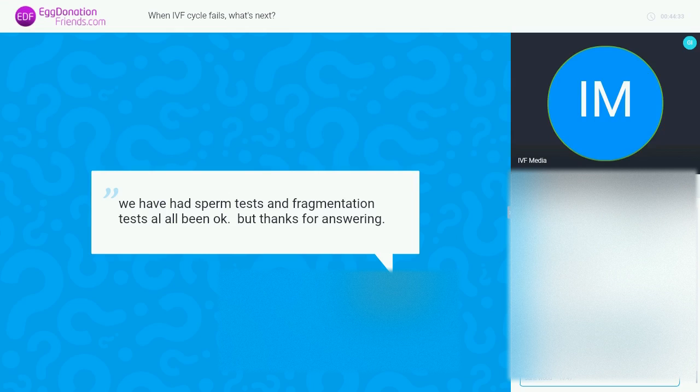Okay, this is just a comment by Julie, who asked the question before. She had a couple of failed IVF cycles. And the comment is that they have had sperm tests and fragmentation tests, which have all been okay. And I believe you have already answered that question, or perhaps you wish to add anything? Cavity and egg quality. If the sperm test and DNA fragmentation are good, we focus in this case on the cavity, about the microscopic findings like bacteria, and focus as well on the egg quality. The quality is related to age and the ovarian reserve. Thank you.